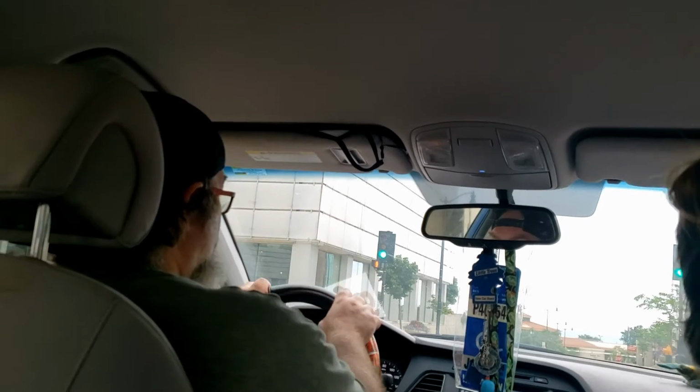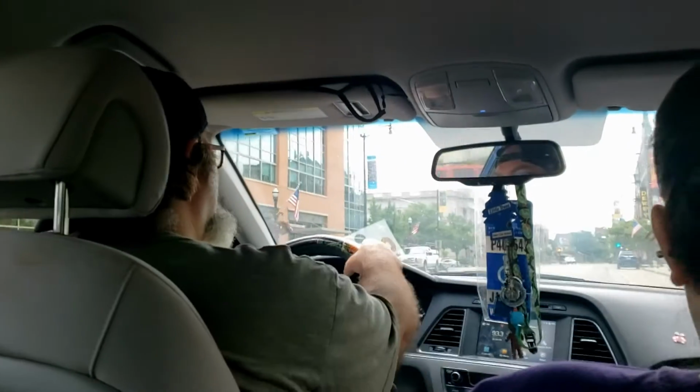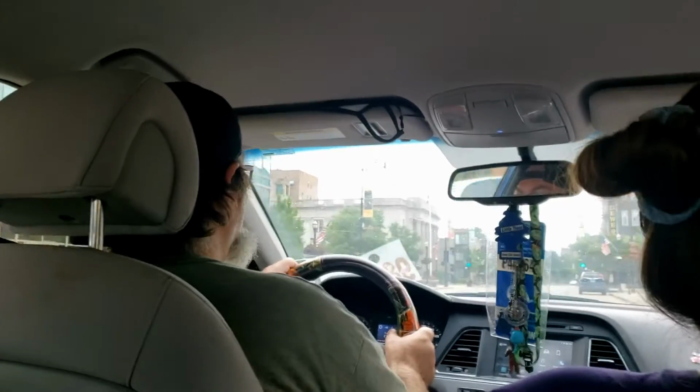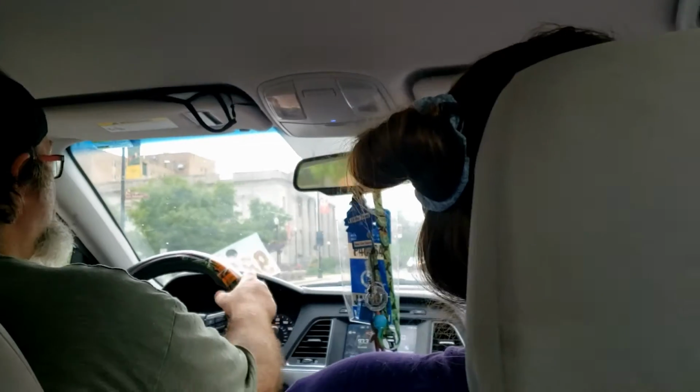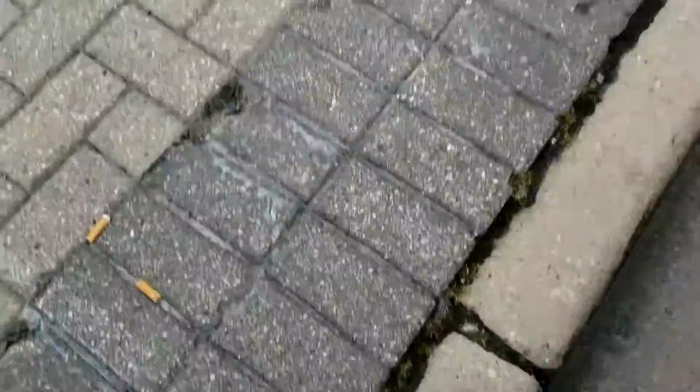Okay, turn. Classic car alert. Nice. Ooh, and parking close by. So here we will park. Sorry, my finger's in the camera, guys. Happens to the best of us.